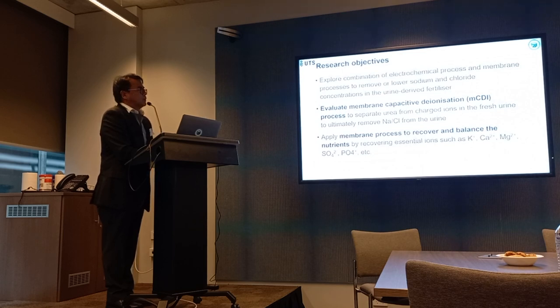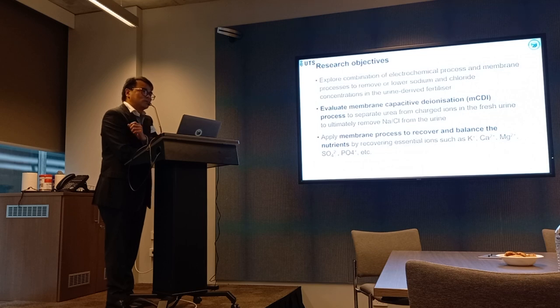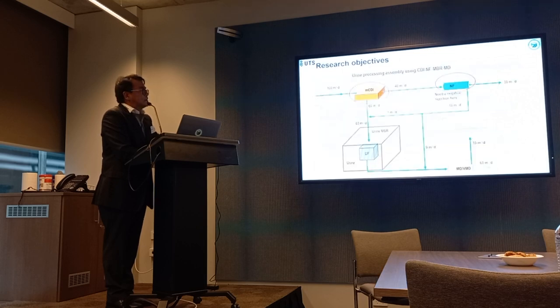The objective here is to evaluate membrane capacitive deionization, MCDI, to separate the urea and the ions. Ions can be separated based on this technology. If you separate ions, at least we have sodium on one side, and then we can further process it and return it back. So this is the concept that we developed here.